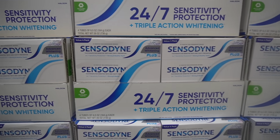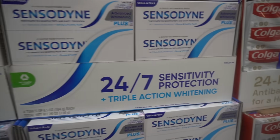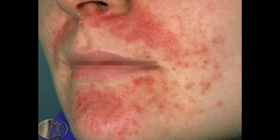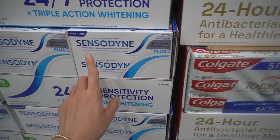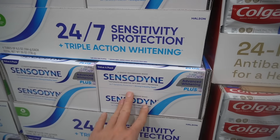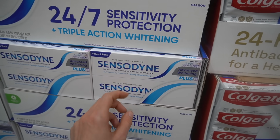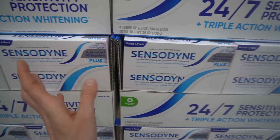You can get Sensodyne here, $25.99 for your oral hygiene needs. Speaking of Sensodyne, some people who deal with a condition known as periorificial dermatitis, acting like bumps around the mouth most commonly, it can be aggravated by certain ingredients in toothpaste, and it was recently brought to my attention that Sensodyne has, I don't believe it's this one, but Sensodyne has a toothpaste without SLS, which may be a triggering factor for people because it can be irritating in toothpaste.